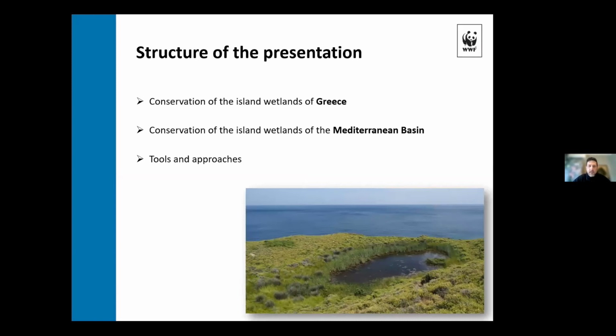So I have structured my presentation in 3 parts. The first one is about the conservation of the island wetlands of Greece. The second one is about the conservation of the island wetlands of the Mediterranean. It's called MedWet. Probably some of you already know about that. And in the third part, I am presenting some tools and some approaches that we have used to implement all this work.